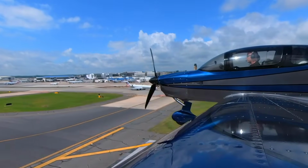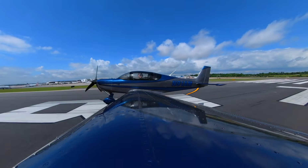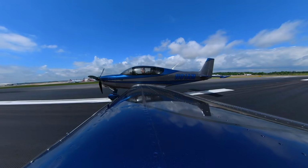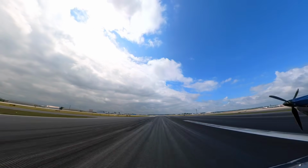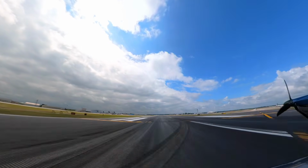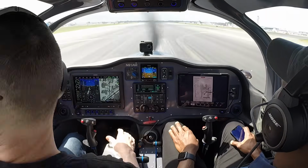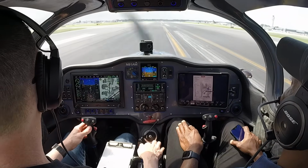Tower, Aztec 17 Whiskey Echo, cleared for the visual to 18 left. Aztec 17 Whiskey Echo, Charlotte Tower, 18 left, clear to land, traffic will hold in position. Blue Streak 5063, Charlotte Tower, traffic on a 4-mile follow, Aztec, runway 18 left, line up and wait. Blue Streak 5063, runway 18 left, line up and wait. Blue Streak 5063. Well done. November 901 Alpha Mike, turn left at Alpha, right turn Delta, taxi via Delta, if you can make that. We're past it. We'll take Delta 7. Delta 7 approved. Delta 7, 1 Alpha Mike. Just taxi inbound on my frequency. All right, we'll contact ramp with you, 1 Alpha Mike.